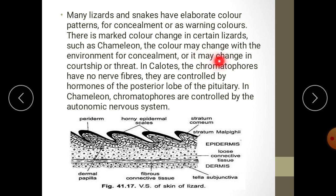Or it may change in courtship or threat. Courtship means behavior exhibited by the animals during a breeding season. Or threat, sometimes animals may be in danger of their enemies, so such conditions are called threat. In calotes, the chromatophores have no nerve fibers.